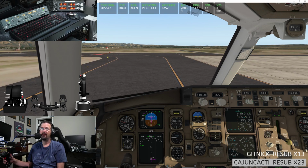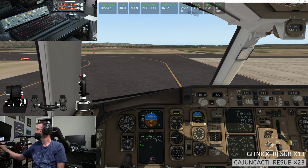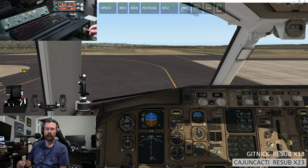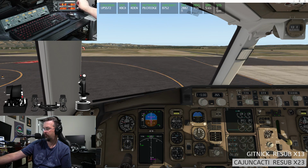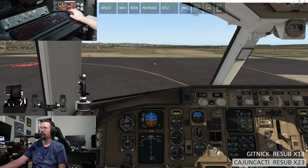Phoenix clearance delivery, helicopter 7 Victor Golf would like a VFR departure to the west at 2,500. Helicopter 7 Victor Golf, Phoenix clearance, cleared out of the Phoenix Class Bravo airspace to the west, maintain VFR 2,500, squawk 4534.